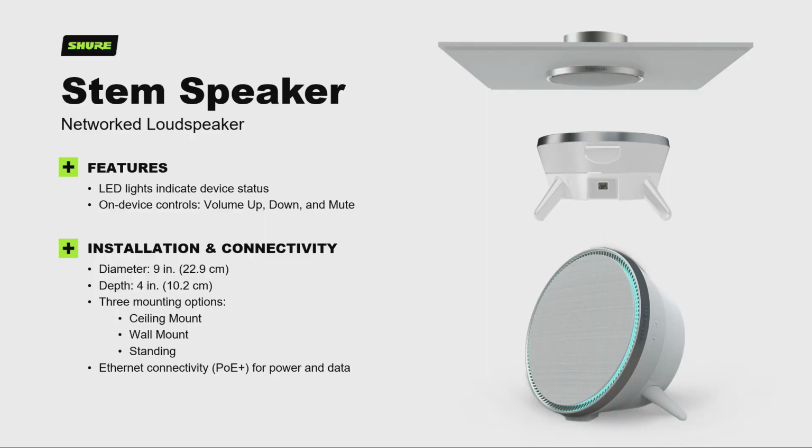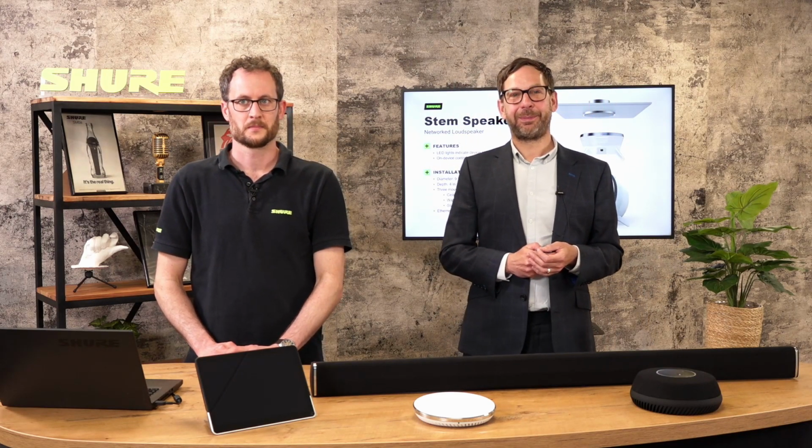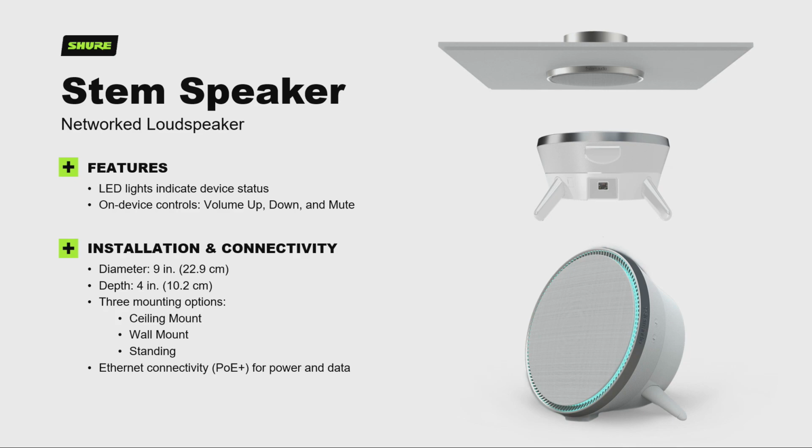Yep, LED lights to indicate device status. We have volume up and down on the speaker as well, which is quite nice. I think that's quite unique. I don't recall seeing another pro-grade speaker with a direct onboard volume control. Not so handy if it's in the ceiling, but on the table it works. On the table or the walls, perfect, yeah. Installation, there's no USB on this one. It's just one Cat5 PoE, that's it.